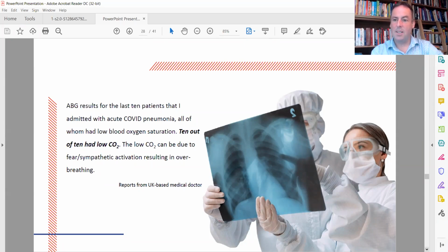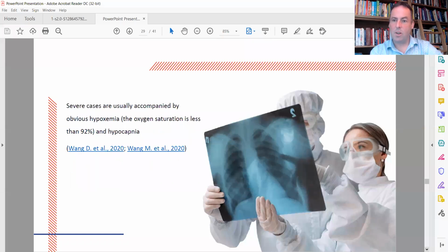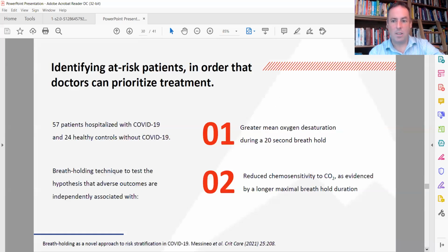Because of the anxiety, your breathing is harder and faster, and this is causing too much carbon dioxide to be removed from the body through the breath. Severe cases of long COVID are usually accompanied by an obvious drop in blood oxygen saturation, but also carbon dioxide. It's really important that we keep breathing under control. Nose breathing is the first foundation, but also light breathing, slow breathing, and low breathing.